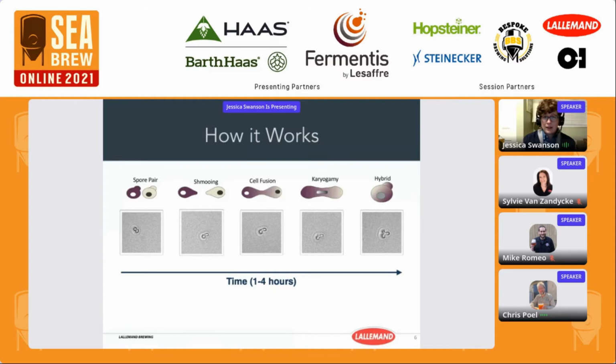You then get migration of the DNA material that's in the nucleus, and you get the DNA material fusing together, and that's karyogamy, and then you get your end hybrid. And hopefully this hybrid is the perfect 50-50 mix of the high attenuation of the American ale strain and that beautiful, elegant Saison, or wine hybrid, aroma.